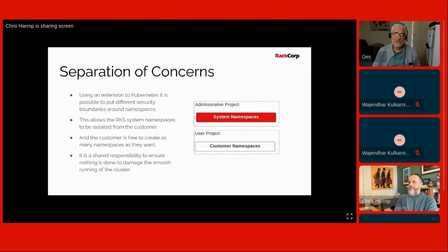And this slide shows the separation of concerns. What it depicts is that RackCorp are responsible for the integrity of the cluster. So we monitor the cluster, as mentioned earlier, we have alerts that inform us if there's a problem with the cluster, and we automatically take action to fix that. And then we have the customer namespaces under the user project, and that is the administrative area within a cluster that the workloads for the customer are deployed into.